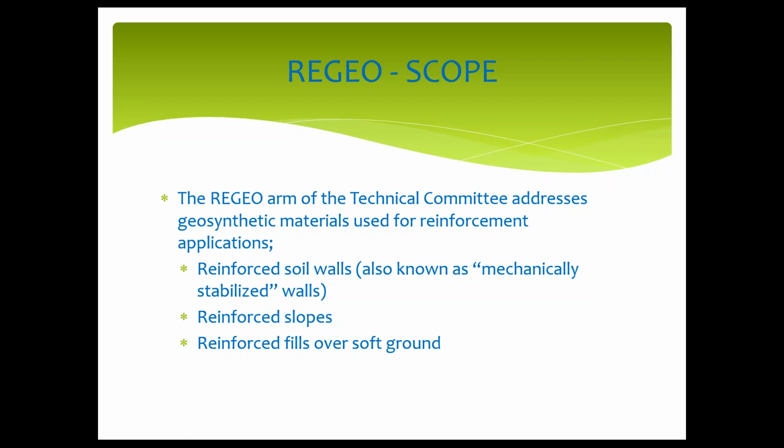All right, so I think because John did an excellent job at covering all of these details that go into the QA and QC program, as we typically refer to it, I'll try and keep my section fairly short. But I've been in charge of reviewing all of these REGEO submittals for the program, and what we've tried to do in this arm of the NTPEP program is to take care of everything that is related, as far as geosynthetics, in terms of reinforcement for the typical products that we address, such as mechanically stabilized walls, reinforced slopes, or reinforced fields over soft ground. And so that's the focus of the REGEO portion of our technical committee. Next slide.